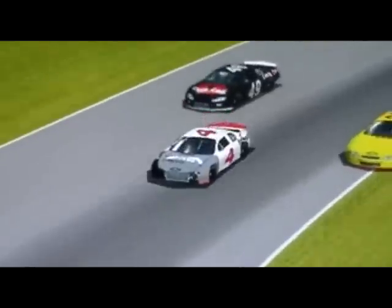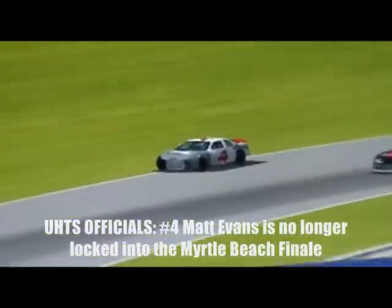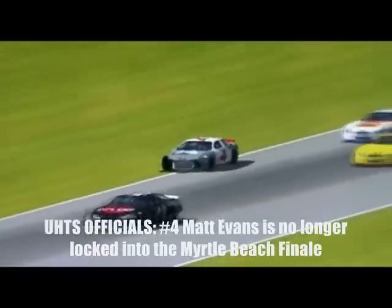Matt Evans is usually a very clean driver, but I think he just had enough of it. He's been wrecked a lot today. And he's trying to do everything he can, like slowing the cars up. Look at that, he brakes and he's going to check up Christopher Harley. He's lost numerous positions. Eris Schock trying to pass to the inside. Oh no. He's not locked into the Myrtle Beach finale.